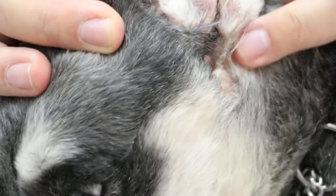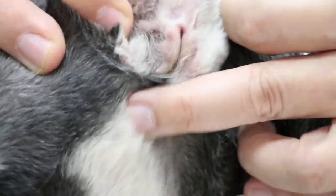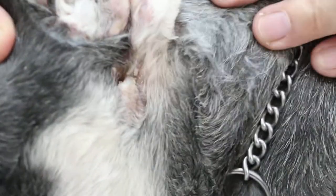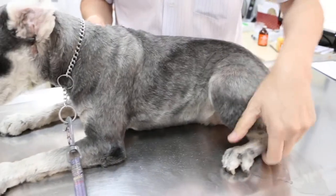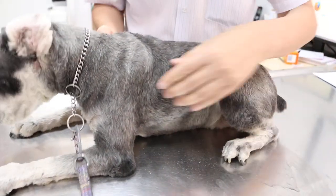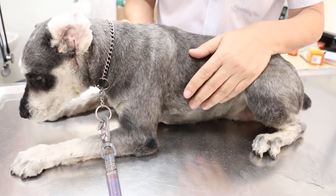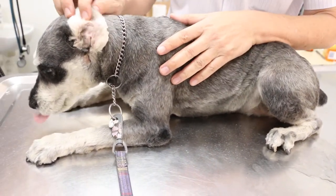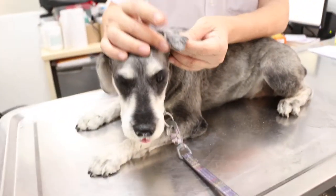So this one has to be maintained. It's infected, but not very bad. There's no smell. But if she does it every day and still has this problem, does the dog use the leg to scratch? Yeah, only that side, every day. Both legs or one leg? This side and left, both. How many times a day? Many times. It's scratching and scratching.